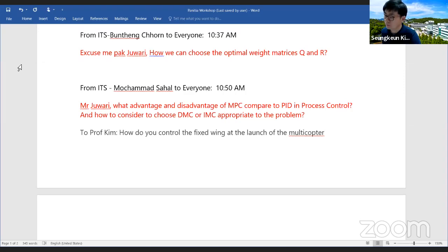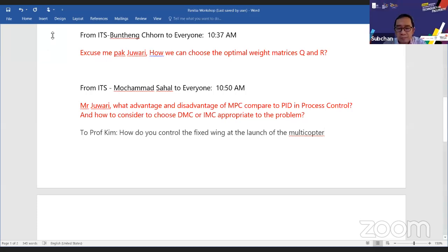How to keep the altitude? Controlling the altitude, you mean? Yeah, actually altitude rate is altitude rate. Okay.